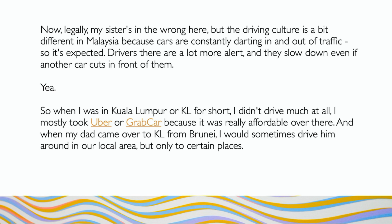Yeah, so when I was in Kuala Lumpur, or KL for short, I didn't drive that much at all. I mostly took Uber or GrabCar because it was really affordable over there. And when my dad came over to KL from Brunei, I would sometimes drive him around in our local area, but only to certain places.